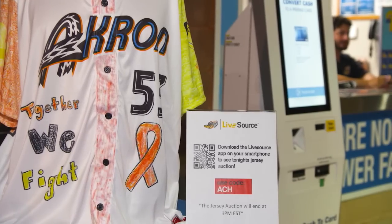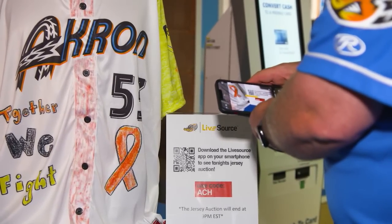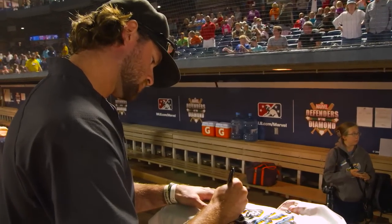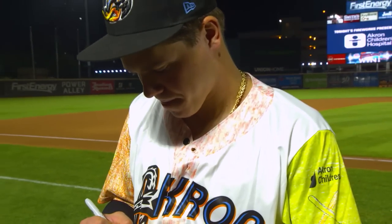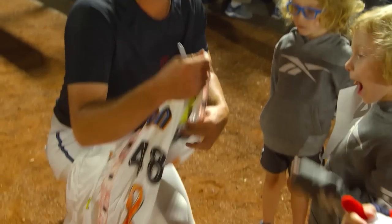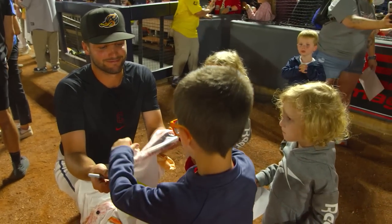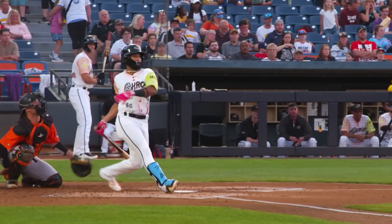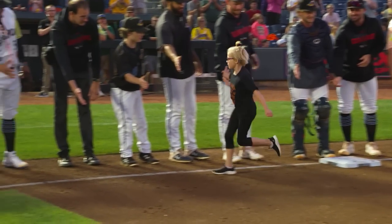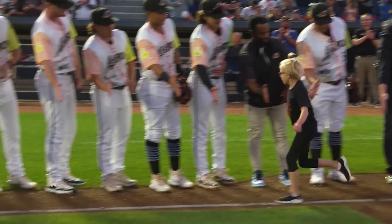We do a jersey auction. The proceeds are raised to benefit Children's Hospital, and they have a chance to meet the players who wore the jerseys, get them autographed, and it's always a fun time for folks to get on the field and have that experience. At the end of the 3rd inning, we stop the game. Both teams line up on each of the baselines, and they give high fives to 2 lucky kids as they get to run the bases for the home run for life.